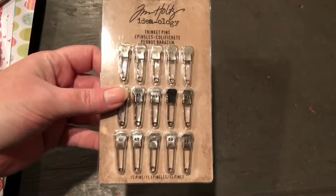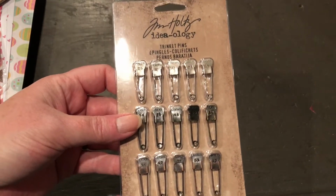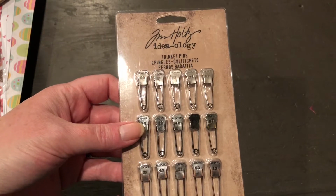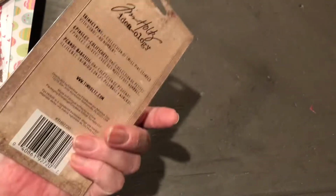So the Tim Holtz was the same thing. Collections on sale, 40% off. I grabbed some of these trinket pins. I think they were $2.39 after the discount. I like them. They're cute to have.